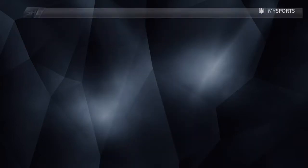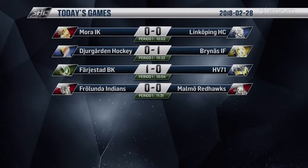Taking a look at the other games going on around the league. 3 other contests in the SHL this evening. Linköping and Mora locked at a scoreless tie. Brynäs with a 1-0 lead over Djurgården, and Malmo and Frölunda also locked in a scoreless tie at the moment.